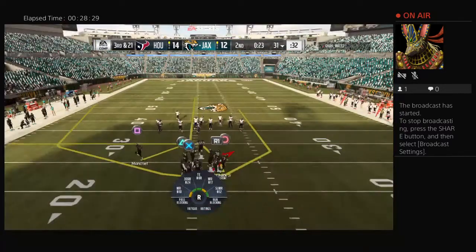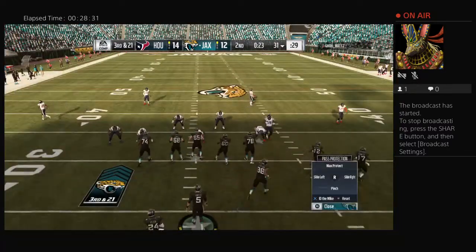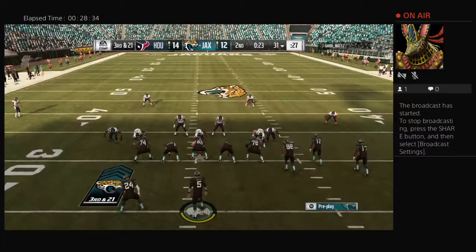The Jaguars on third down. 0 for 3 to this point. They could use a conversion. This will be third and forever.